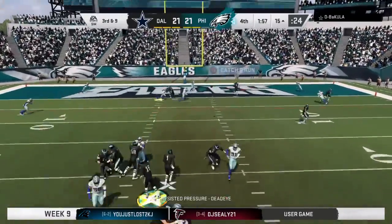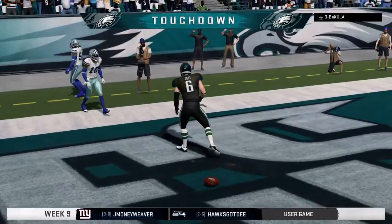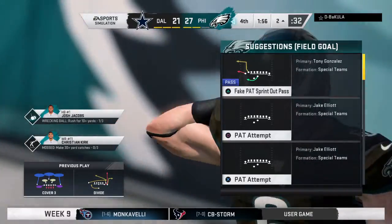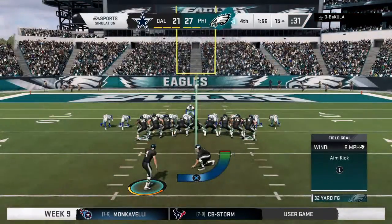Goff now looks to throw. Got a man open, it's Ertz. Touchdown, Philadelphia. Zach Ertz, his 5th touchdown now on the year. And the Eagles have taken the lead.